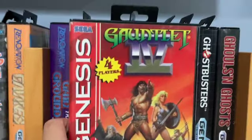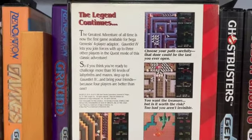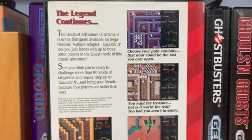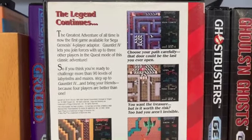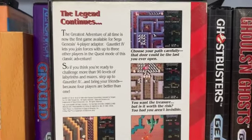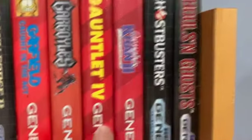Gauntlet 4. So yeah, it looks like just a port of the original arcade game. Now it's called Gauntlet 4, but it's really a port of the first Gauntlet. I don't know why they called it 4. Yeah, lots of extra bonus things, like you can save progress and stuff like that.